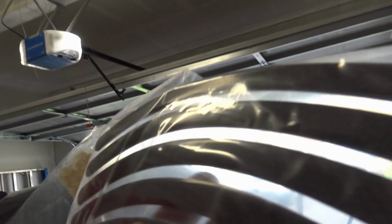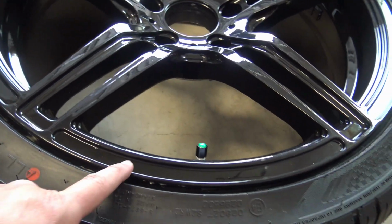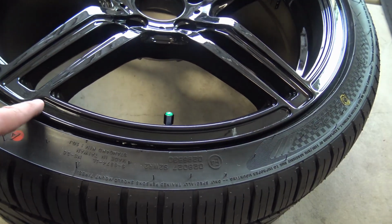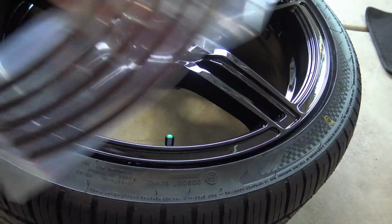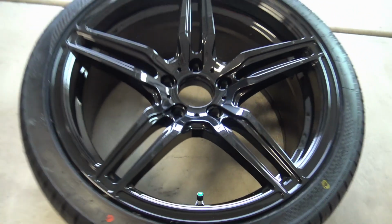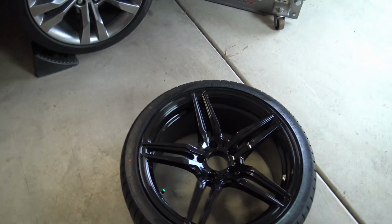So real quick, before I actually install the wheels, I got one tire off. I want to ask you guys a question, and I want you to let me know in the comments below. These wheels came with these small little inserts. These are like a carbon fiber insert. I'm not sure if you guys can see them here and get a better light. But it's like a small carbon fiber insert, and it goes right in this little area right here of the wheel, and it goes all the way around. I'm gonna take them off the plastic. I'm gonna just lay them on there. I'm not actually gonna glue them on. And you guys let me know if it looks better with the carbon fiber or just all black.